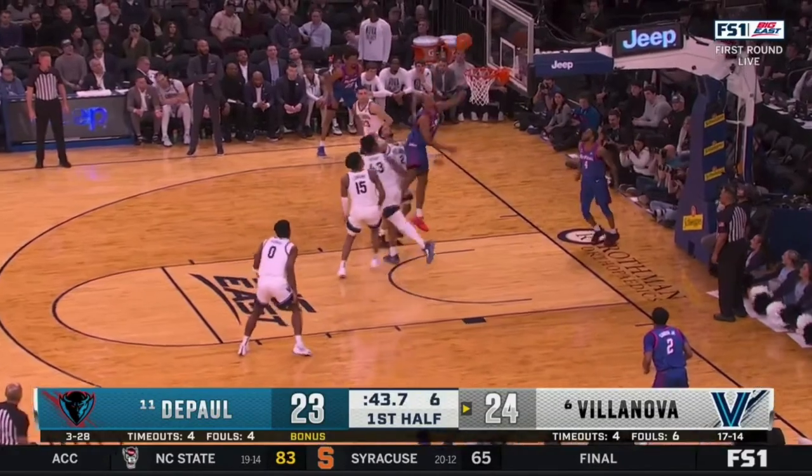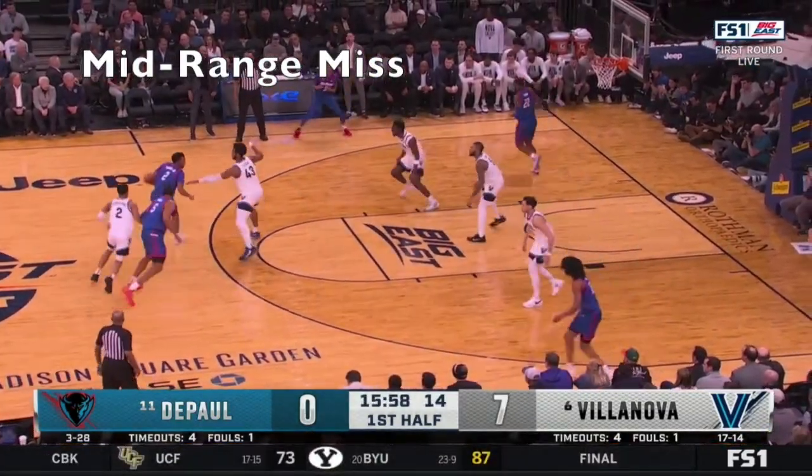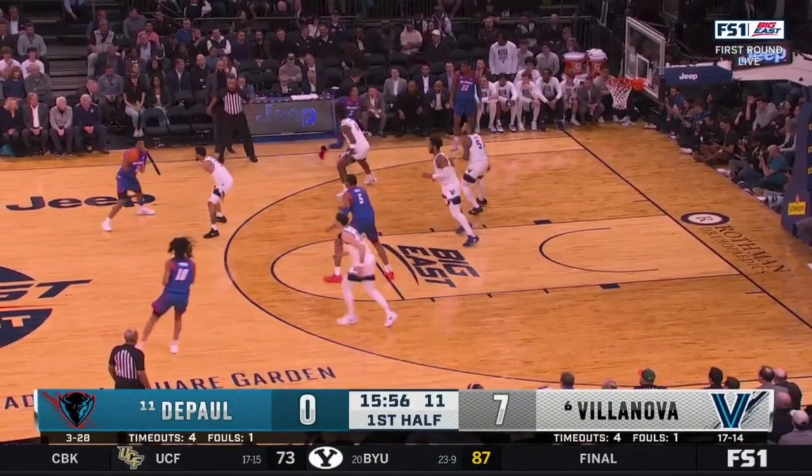And he's just got to be a better finisher around the basket, just finish with more force or learn to pass a little bit better. Those would be, I would say, his two options moving forward.